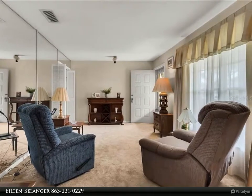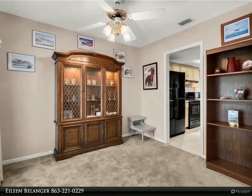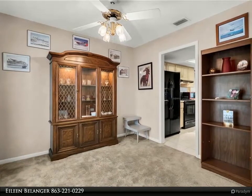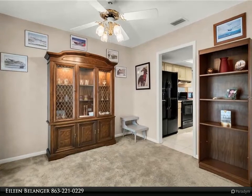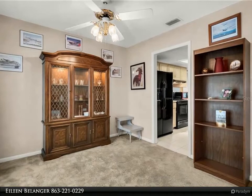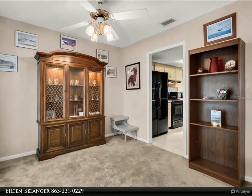The master bedroom suite is located to the back of the home and offers dual closets. The master bathroom features a tub/shower unit and single sink vanity. Other amenities include a screened-in lanai, covered front porch, laundry area with washer and dryer, gutters, architectural shingles and a car garage with off-street parking.